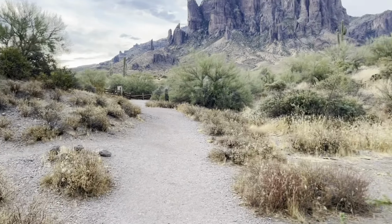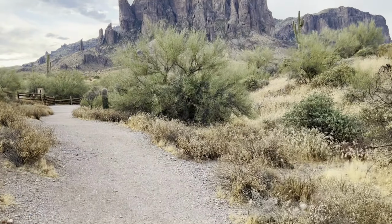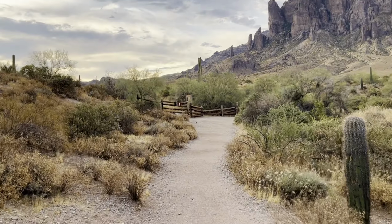And it's important to start missions like this early. You don't want to upset the other hikers. These drones are kind of loud and annoying, I guess, to some people. There are also rattlesnakes on this trail.